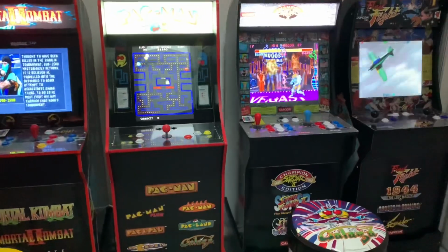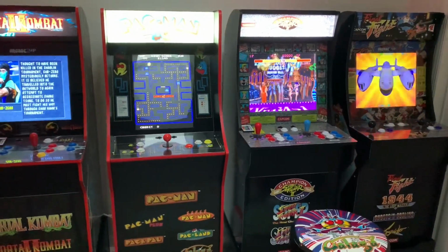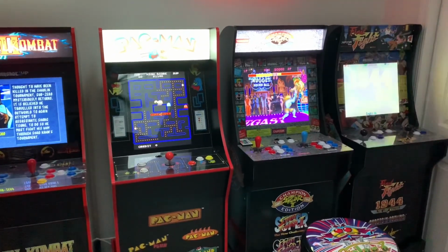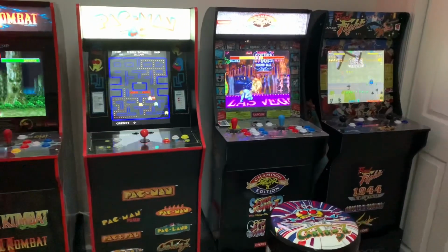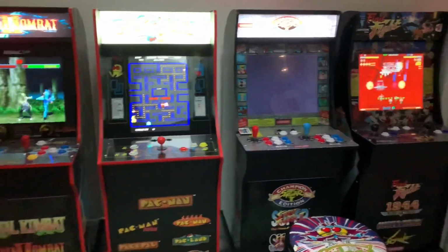Next up we got the Street Fighter cab. This cabinet was one of my favorites in the early 90s. I just remember going down the New Jersey boardwalk, and this is the first game I went to every time. I love this game. When I'm playing this, I'm usually Ken. That's usually my go-to character, Ken or Ryu.